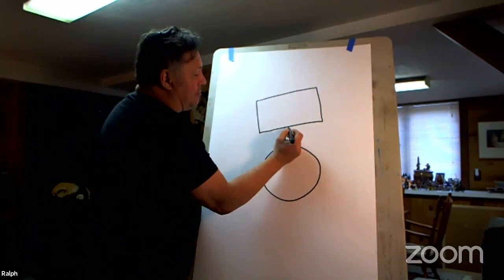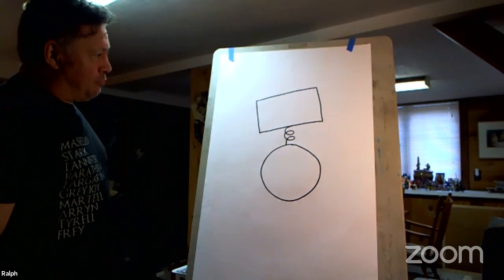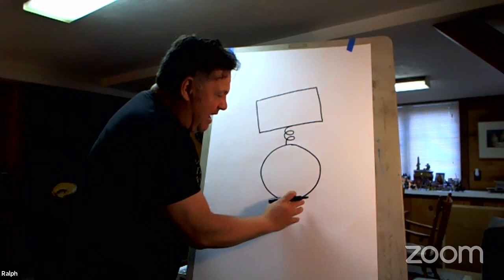So you're gonna go around and around and around and touch the body. Spring, boing, boing, boing. It's springing. Now I'm not gonna do the arms yet. I'm gonna do the feet. Even before I do the legs, I'm gonna do the feet.